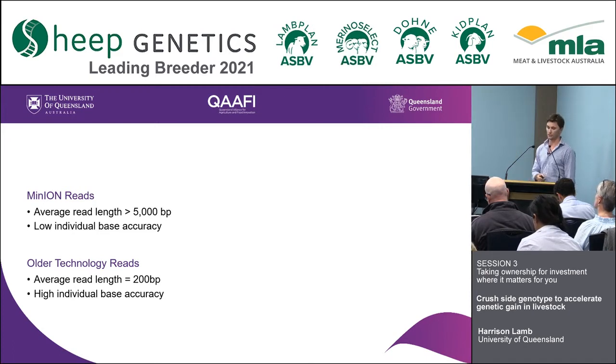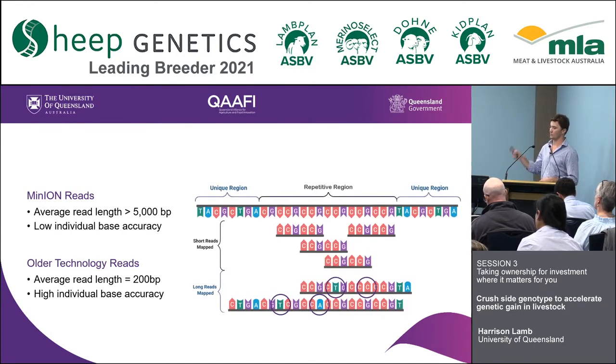The older technologies that we used to use have a much shorter read length, at about 200 DNA bases, but they have a very high individual base accuracy. The reason this is important is because complex or repetitive regions are spread throughout our genomes, and these older technologies can't accurately characterize those regions. So you can see here at the top, despite not having an error, these shorter reads map ambiguously, or they can map to multiple regions of a reference genome that we have. But the longer read technologies, despite having some errors, can still map accurately across these repetitive regions.